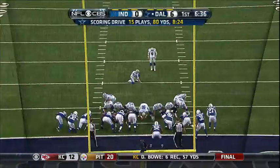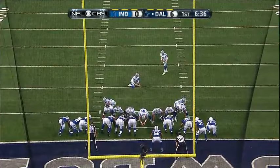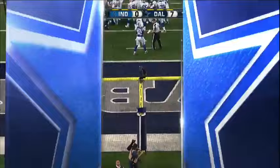The Cowboys drive 80 yards in 15 plays and lead it 7-0. Again, it appeared to be stopped near midfield, but the taunting call against Freeman gave the Cowboys a new set of downs. They took advantage. Romo with a touchdown pass.